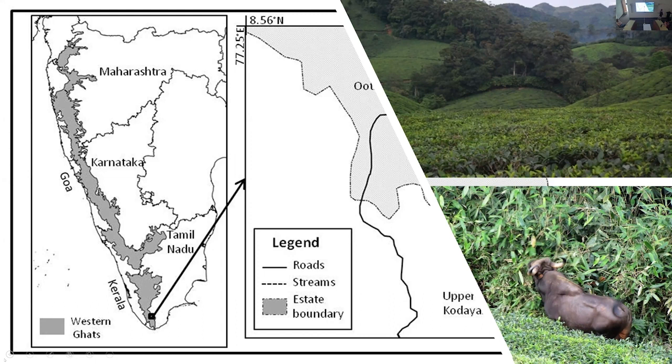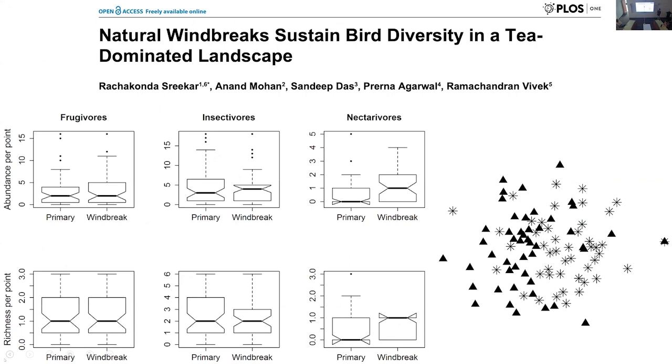These are so old that these windbreaks have transformed into rainforests, and they have all kinds of fauna. They have elephants in there, and they have gaur, and a lot of interesting stuff. That was my first start. I went there and conducted a survey where I looked at windbreaks and compared them with rainforests. And to my surprise, we found that windbreaks and primary rainforests have similar diversity, and they also have similar quality. So we thought these kinds of landscapes are quite important for conserving bird diversity, especially the threatened species.